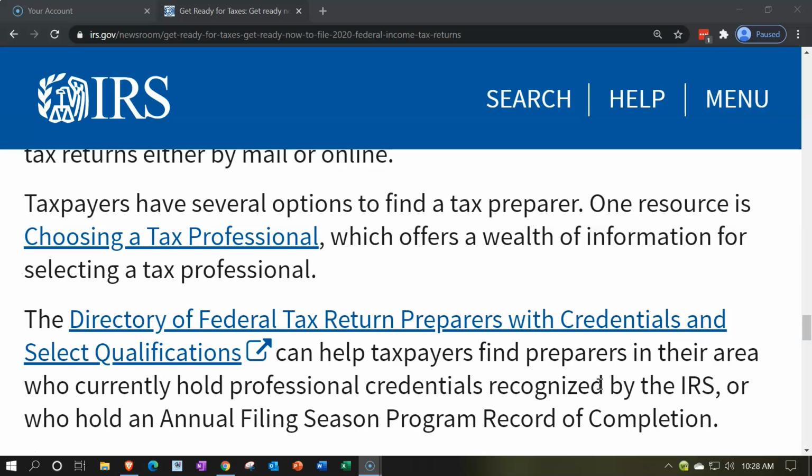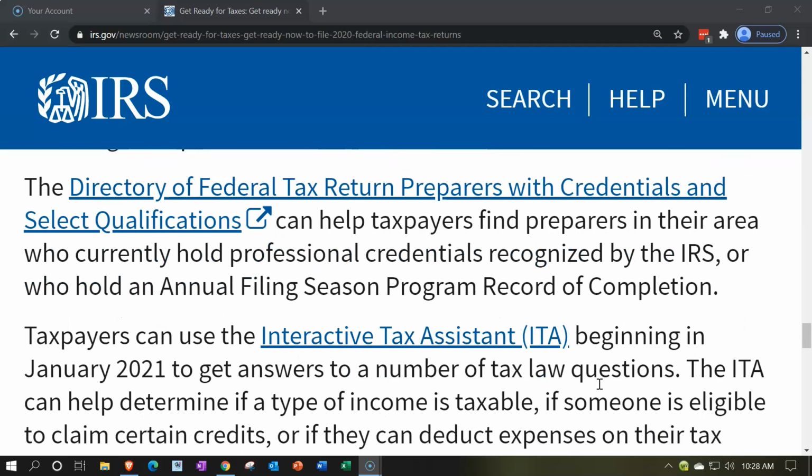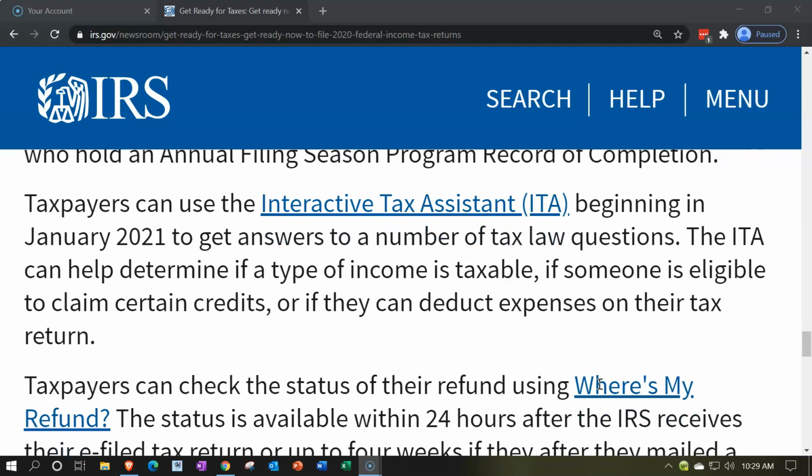Taxpayers have several options to find a tax preparer. One resource is Choosing a Tax Professional, which offers a wealth of information for selecting a tax professional. There's a link to Choosing a Tax Professional here. The Directory of Federal Tax Return Preparers with Credentials and Select Qualifications, there's a link to that here, can help taxpayers find preparers in their area who currently hold professional credentials recognized by the IRS, or who hold an Annual Filing Season Program Record of Completion. Taxpayers can use the Interactive Tax Assistant, ITA, there's a link to that here, beginning in January 2021 to get answers to a number of tax law questions. The ITA can help determine if a type of income is taxable, if someone is eligible to claim a certain credit, or if they can deduct expenses on their tax return.